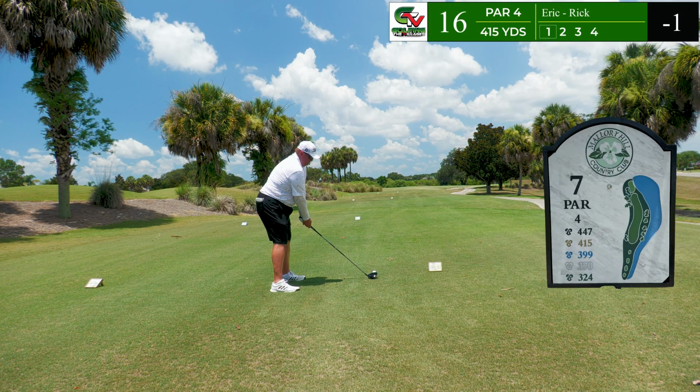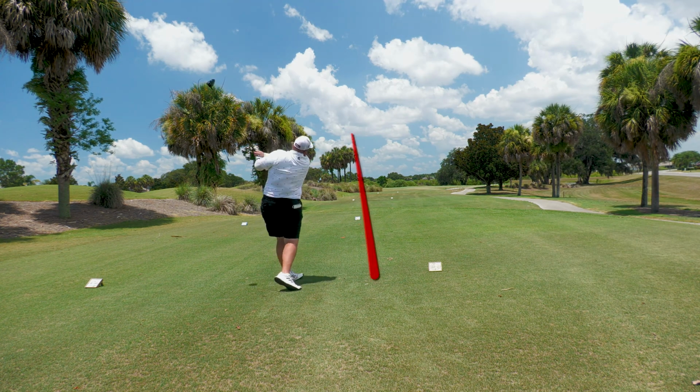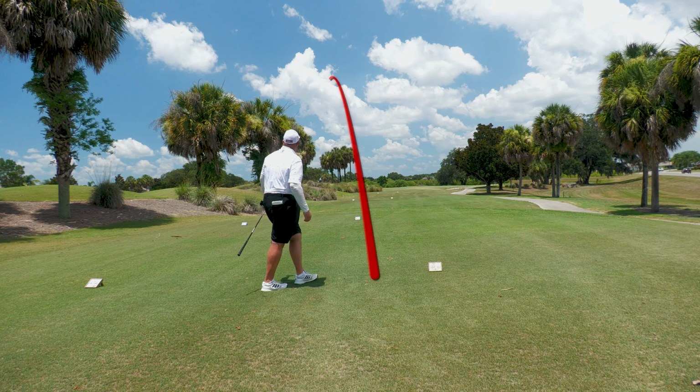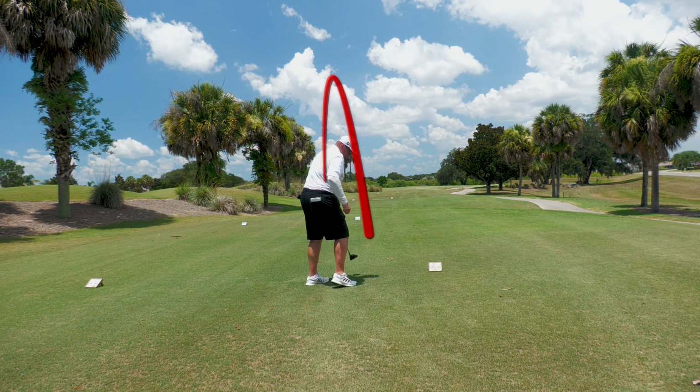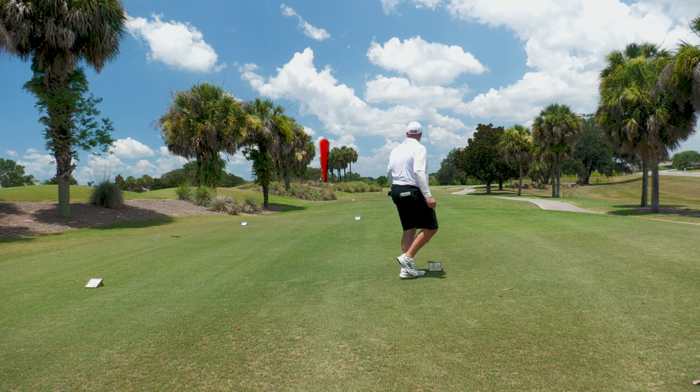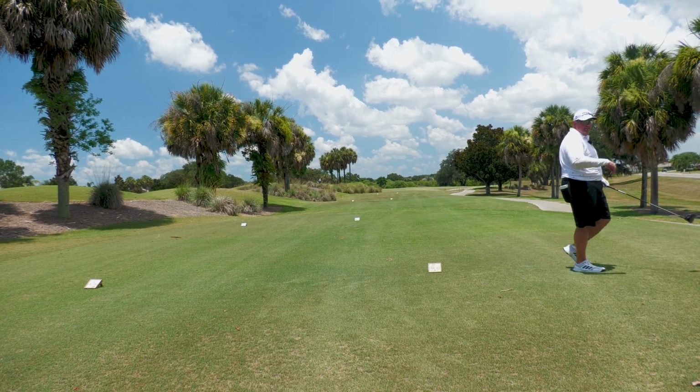Now I'm looking at a very aggressive line over the last 3 palm trees there. And I'm going to start this with a draw. It is going hard over that line. This is going to be long and deep. No, it's down there. It's over the hill. I saw it going.